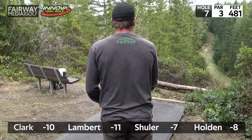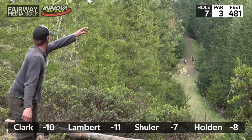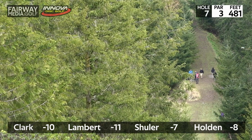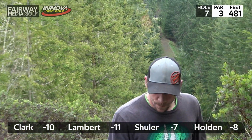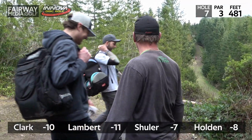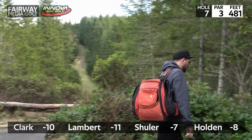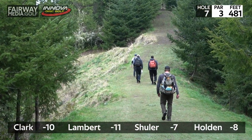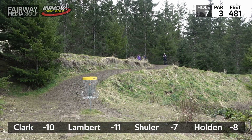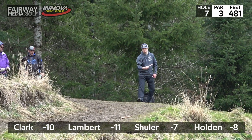Nick knows this shot well. He's probably throwing his T-bird 3. Just looks like he needed it down a little bit. He's probably just going to come up a little bit short. But it's hard to say. He throws it so far. He could be long. Man, you can get a look at that ravine, left and right is trouble. Yeah, this is that downhill putt I was talking about. Chris Holden.